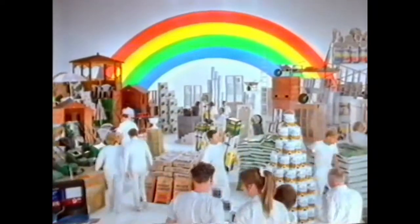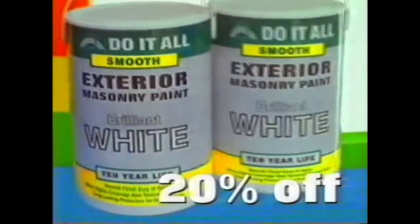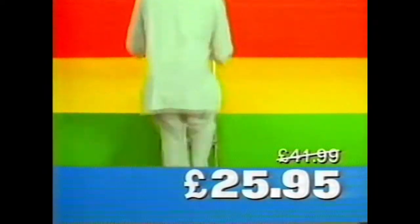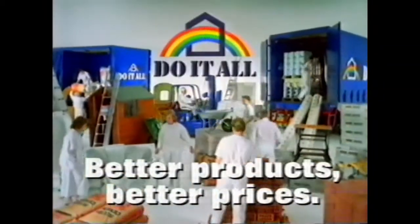Just look at these spectacular spring prices from Do It All. There's £7 off this Do It All coving, £5 off this Do It All 6-panel pine door, 20% off Do It All masonry paint. Over £2 off these super fresco blown vinyls makes them $3.99. And £16 off this Aluval 3-way ladder takes it to just $25.95. There's £2 off 2.5 litres of Crown Solo Brilliant White Gloss. £60 off this Mirage Power Shower brings it to only £99. This Do It All tile adhesive's right down to half price. And there's stacks more. Do It All. Better products, better prices.